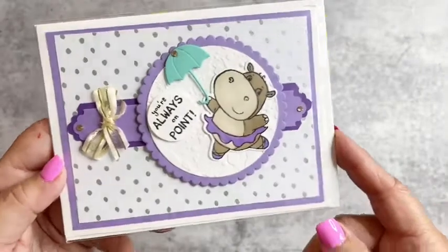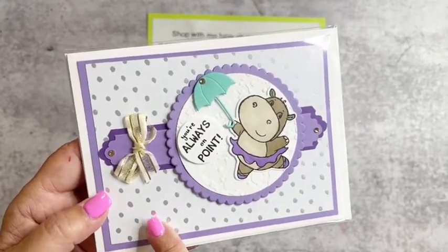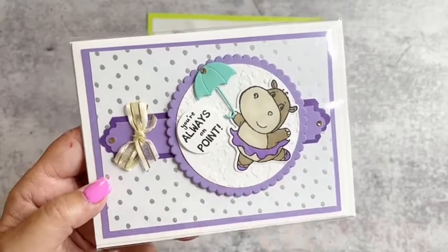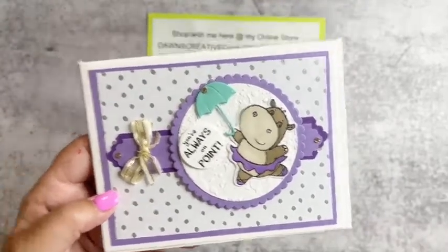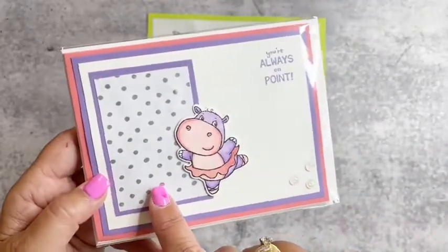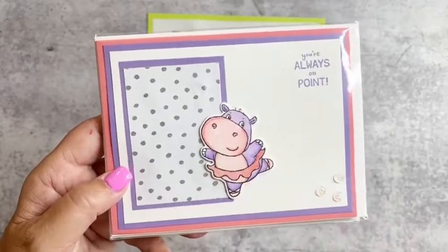And then this card right here was made by my friend Kim Vogel. And she did use some of the silver paper that's in the Gold Silver paper pack, the 6x6 pack that you can earn for free during Celebration, along with coordinating it with the hippos. I just think that's a lot of fun. And then here is another card that she made as well. Again, also using that 6x6 silver and gold DSP that you can earn for free during Celebration. And I just love the combination of the pink and the purples together.